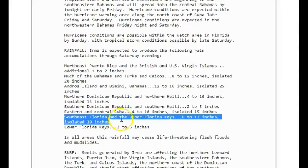Okay, everybody, there you see it. As a matter of fact, I got in my notes you could get 20 inches of rain. I'll tell you what I found out trying to narrow it down in a few moments. But southeast Florida and the upper Florida Keys, 8 to 12 inches, with isolated places getting 20 inches of rain. The lower Florida Keys, 2 to 5 inches.